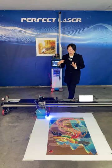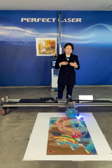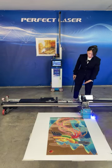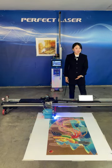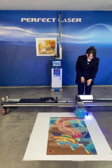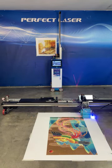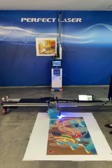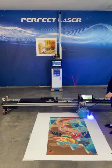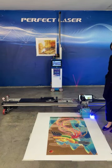Inside of it is our design software, which lets you operate directly on the LCD screen. The interface is friendly, so you can see many different pieces of information on it. Let's see what is inside. We can reach a high resolution because of our red line pointer as well as the sensor inside of this printing head. Their mutual function realizes the high precision.